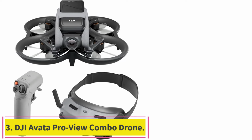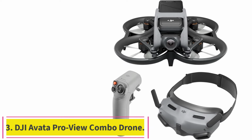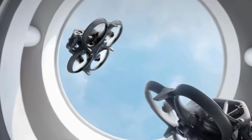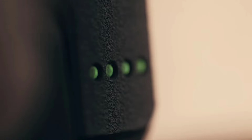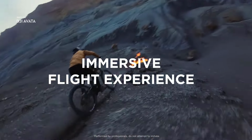Number 3. DJI Avata ProView Combo Drone. Experience the thrill of flying, enjoy total immersion and intuitive control with DJI Avata. When you combine Avata with the goggles and motion controller, flight becomes accessible to all. Flight has never been easier, with the DJI motion controller, intuitive flight is in your hands.